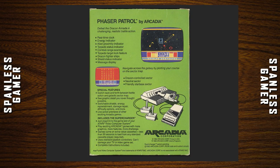Dragon controlled sector, neutral sector, friendly starbase sector, special features, switch back and forth between battle action and galactic sector map. See graphic detail you never thought possible. Oh, that's true. It's going to be a graphically enhanced game on the Atari 2600. So let's get right into Phaser Patrol.